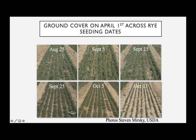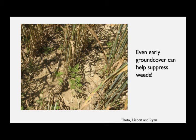But no doubt, these are all the same seeding rates. This is just a difference of fall planting dates. There's common ragweed. This is something that, if we don't have that stand, we're going to see some of these weeds, and these are not going to be taken out by roller crimping. This was actually taken by colleagues at Cornell University.